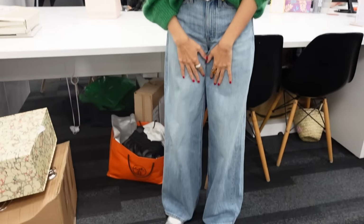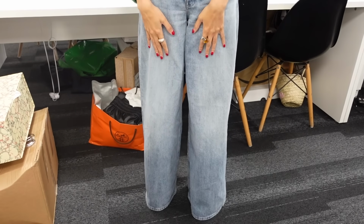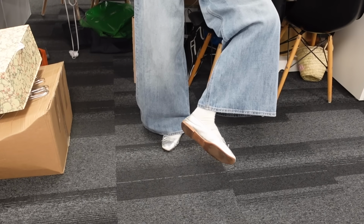What are you wearing? This is because these are actually J.Crew. Oh, no way. They do look really cool. I've seen really similar ones on Weekday. And these are just my very old Zara flats, which to be honest, I think they need to be retired soon. I'm not going to lie.